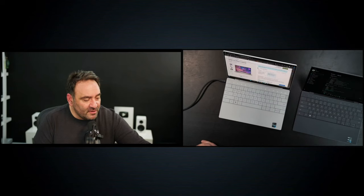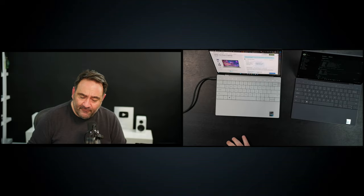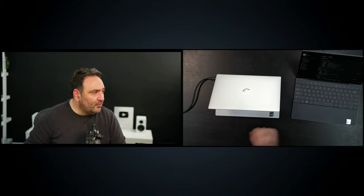Wow, so we got a lot done today. Of course, we've got a lot more to do. I have the XPS 17 9730 coming. That is vapor chamber cooling, 40 series GPU. I don't remember which one. Let me see which one is coming. Now it's going to bother me. So this is what I have coming.